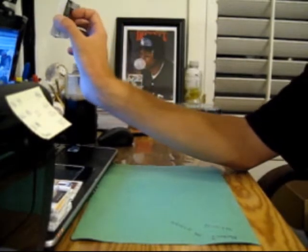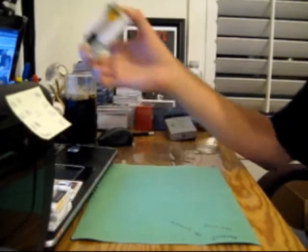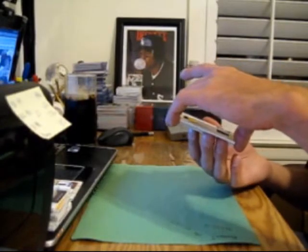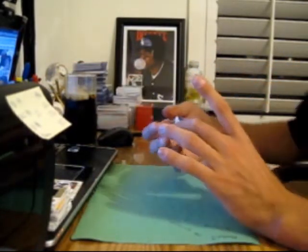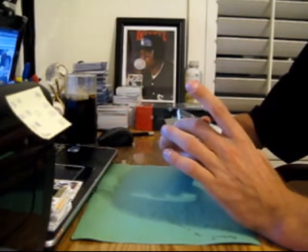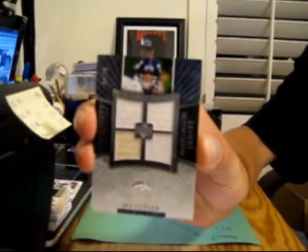Big patches too. And we got a maximum jersey, 4 out of 75 of Jay Cutler. Jay Cutler quad jersey for the Broncos.